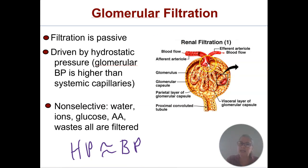If we were to look inside the glomerulus, you might remember that the glomerulus has a much higher hydrostatic pressure than any other capillary in the body. It's around 50. Some books might say 55, so you might see 55 on old quizzes, but your book says 50. And we know it's higher because the diameter of the afferent arteriole was bigger than the diameter of the efferent, so blood comes in faster than it leaves, which causes the pressure to increase inside the glomerulus.